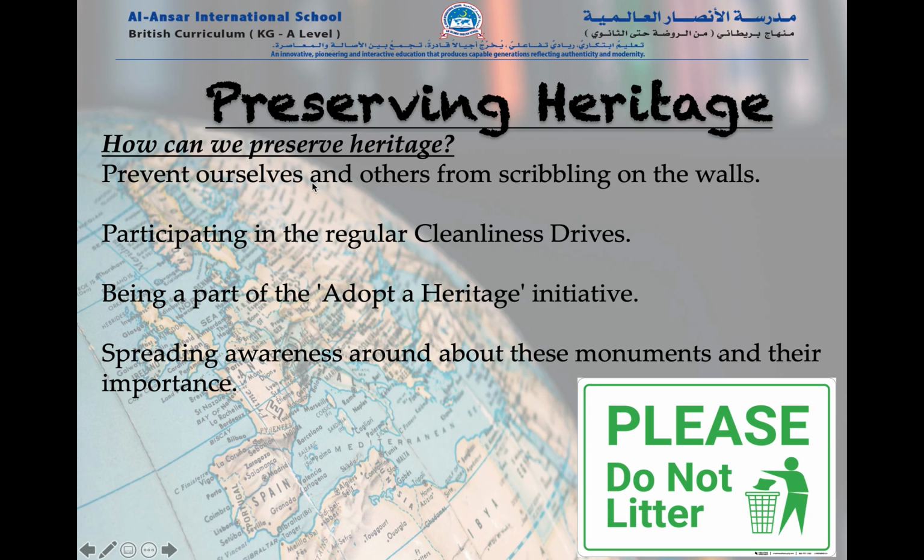We can prevent ourselves and others from scribbling on the walls of any place for that matter. You should not write on any property that does not belong to you. The second one should be participating in regular cleanliness drives, meaning do not litter. You should try and make sure your area is clean at all times. There is an initiative that is called Adopt a Heritage. It's when you are assigned to a certain heritage and you look after that place as if it is your own. Remember to spread awareness about these monuments and tell people why it is so important.